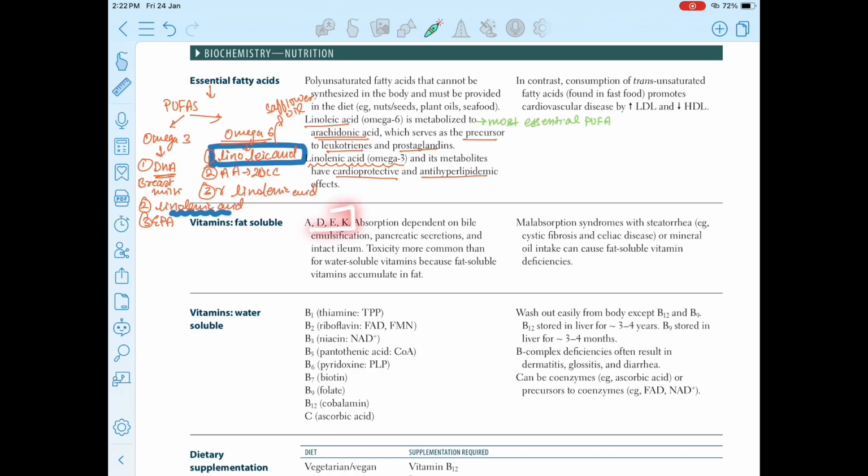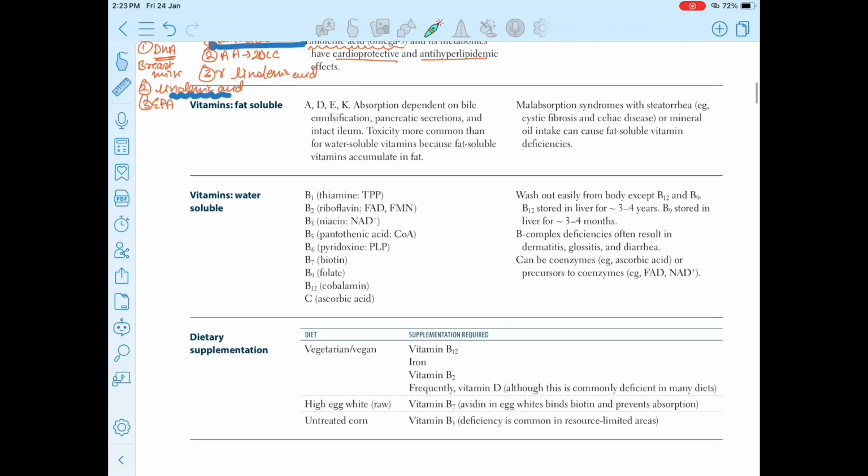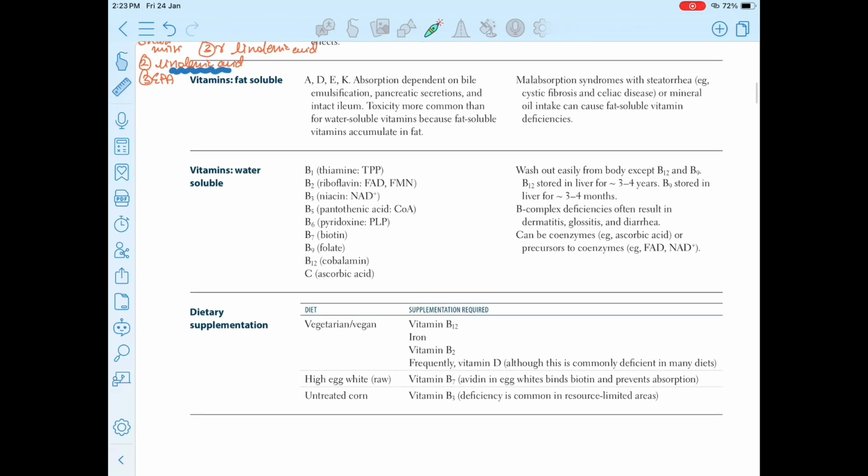So also, if these are the fat soluble ones, when we have malabsorption syndromes like cystic fibrosis or celiac disease or any disease causing steatorrhea, basically the fat loss, there won't be proper absorption of these vitamins. That's it for the fat soluble ones, and we will do each vitamin individually.